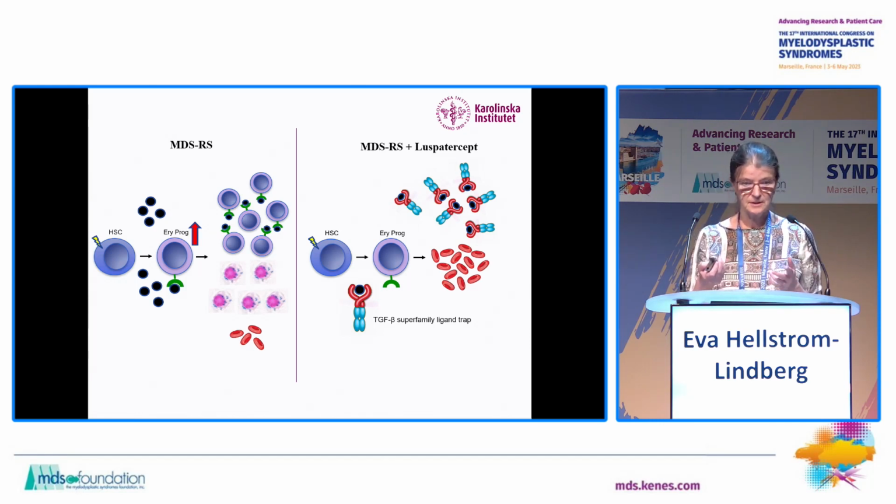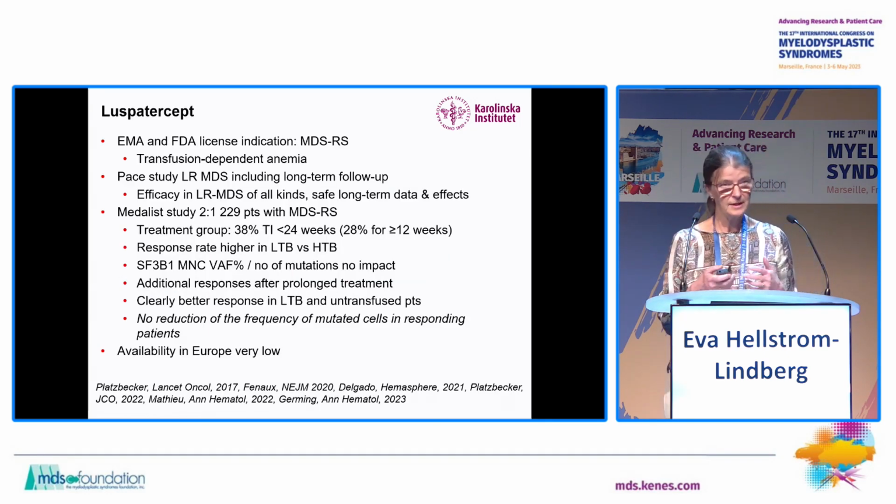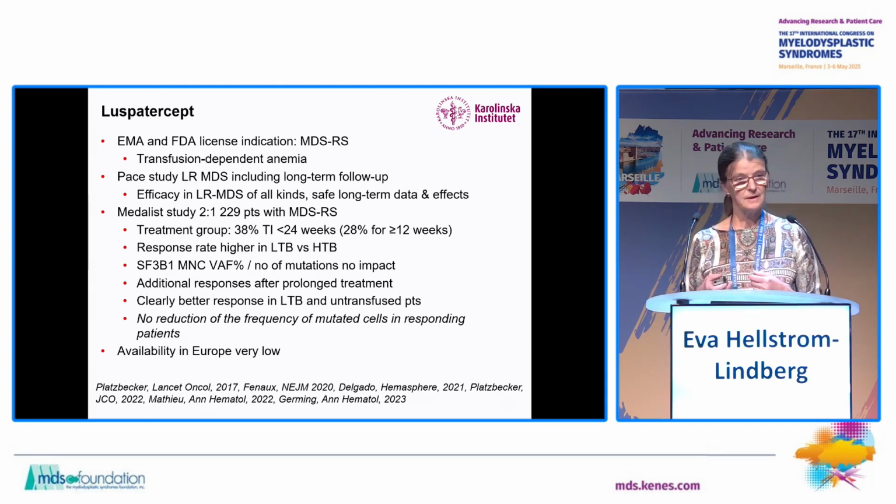Okay, so now luspatercept, you know that this is a TGF beta superfamily ligand trap, and I will then go directly and summarize these data. So it's licensed by EMA and FDA for MDS with ring sideroblasts in transfusion-dependent anemia. In the US, I think you use it when you have the insurance covering it. Fortunately, in Europe, it's not available in the majority of countries. In some, yes, but not at all. For example, we can't give it in Sweden. It's also in spite of a fairly healthy healthcare budget.